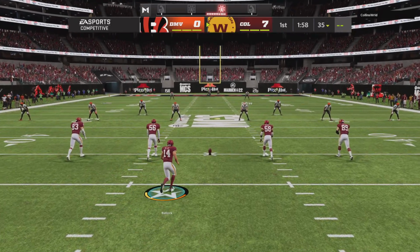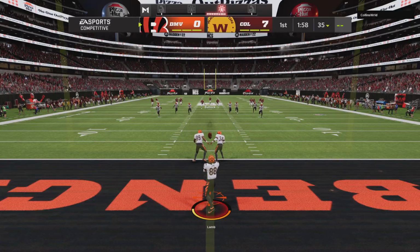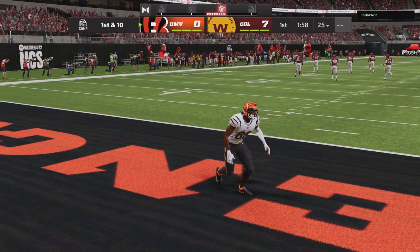Now Bullock will send this one away after the touchdown. And here comes a return from the middle of the end zone.